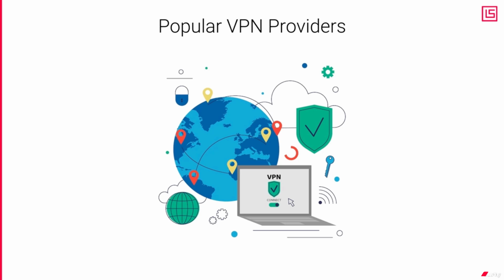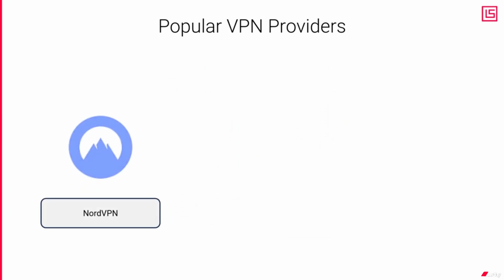Here are a few of the top choices known for their strong encryption and user-friendly interfaces. NordVPN. This provider offers a variety of features, including strong encryption protocols, a no-logs policy, and a wide range of servers in different locations.